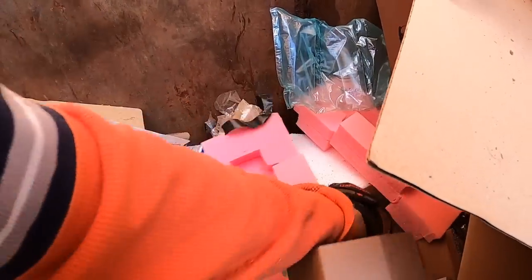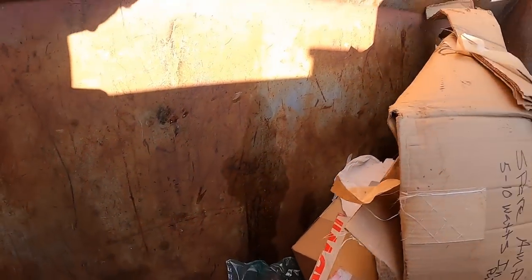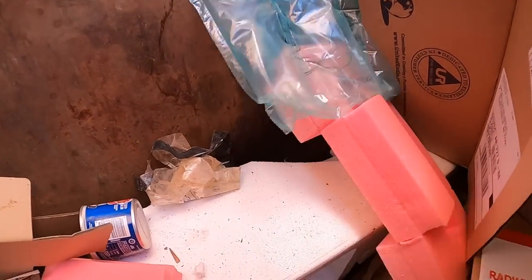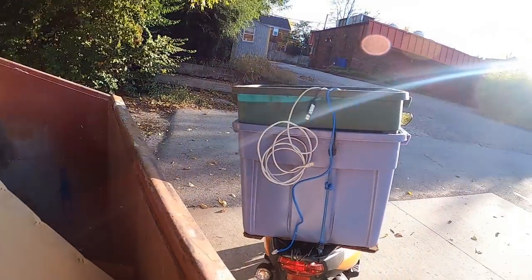COVID-19 has led me to equip myself with a new piece of equipment. I don't have it on right now. I should. It really works well. It's kind of the missing link to my toolbox. Let me show it to you real quick.